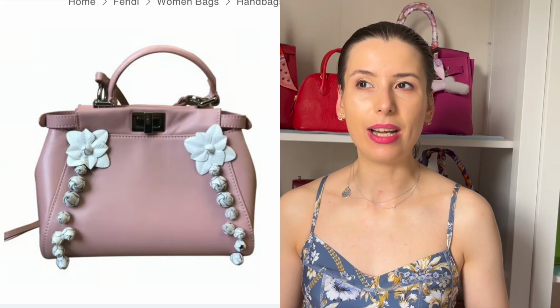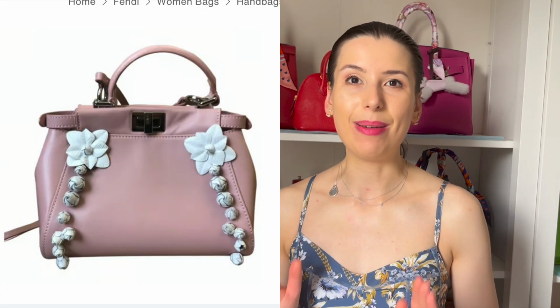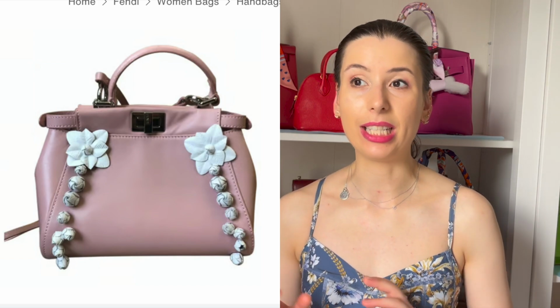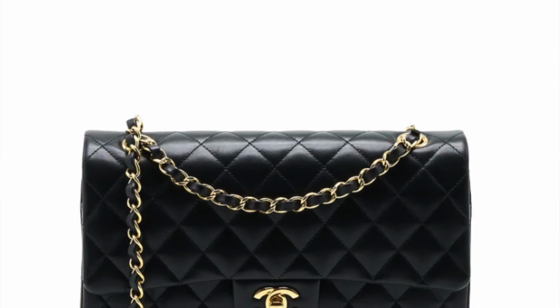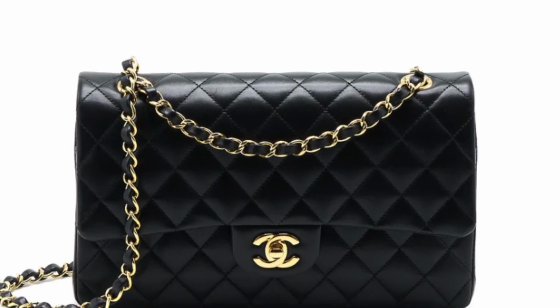So when I started out my handbag journey, I actually created a mood board, which I don't know where I put it now, but it basically had a Louis Vuitton multicolor Nano Speedy on it, or Speedy HL. It had a Fendi Peekaboo in pink with these white crystal things on it. It also had a pale blue Boy bag on it and a Chanel classic flap in black with gold hardware. Potentially it had some other interesting bags on it as well, but all these bags were from different brands.